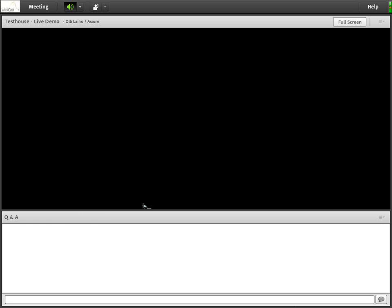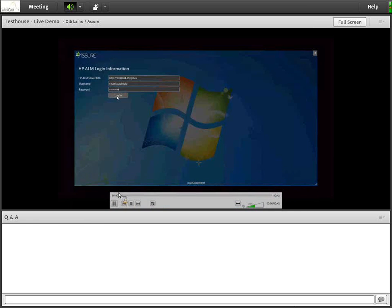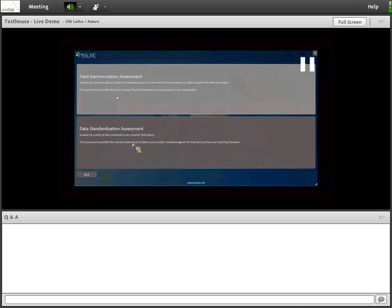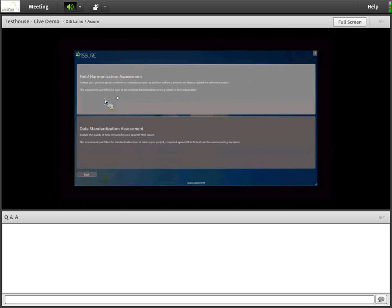So let me show you a second demo of our software. This is the assessment tool. We offer two assessments. The first one is the field harmonization, where you can see how well your project databases are compatible. Are you able to take reports from multiple projects and compare them against each other? So how well your fields are standardized.